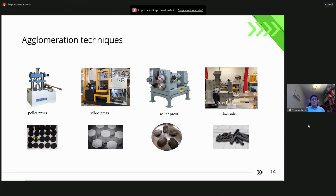Here are the agglomeration techniques and the machines we have been using in the project. The pellet press is laboratory scale, and we also have technical scale machines, three types of briquetting machines, all in our briquetting and agglomeration lab. So we have this vapor pressure, with which we produce this type of briquettes. We have roller pressure, which gives these pillow-shaped briquettes, and we also have the extruder to produce this type of briquettes.